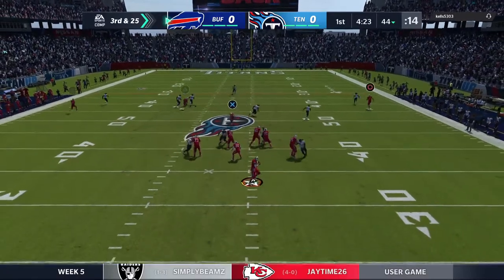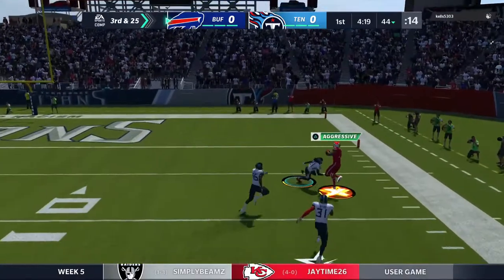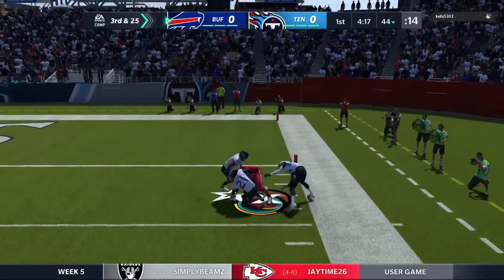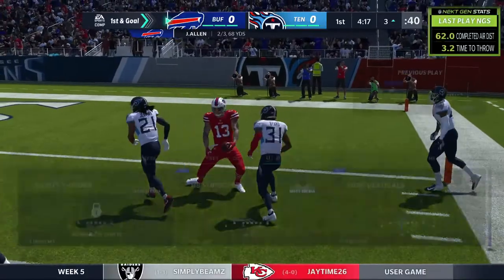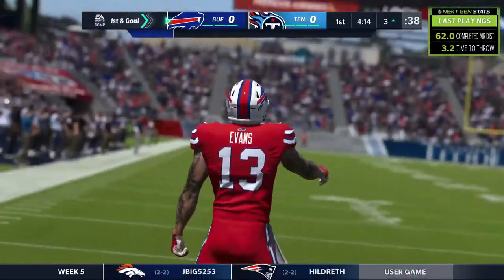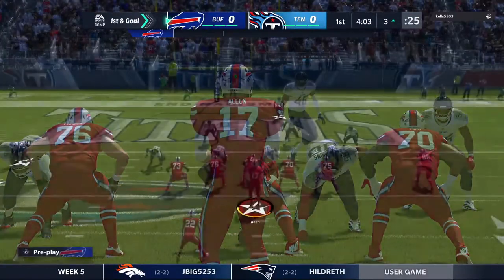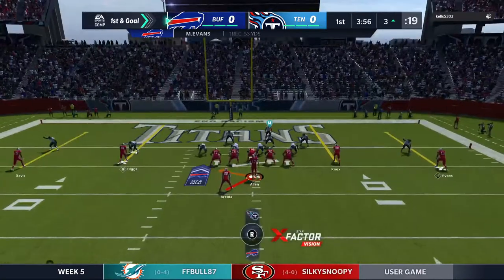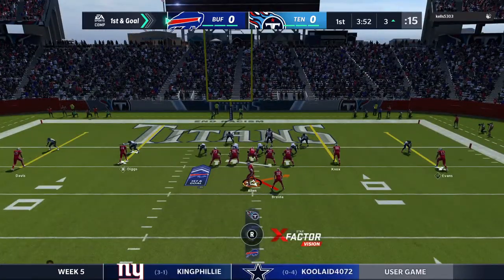long. Operating from the gun, Allen airing this one out for Evans. Six-yard line. And he takes it all the way down to the three. So there is the big arm of Josh Allen on display. He can throw it as deep as anybody, and that was an absolute laser. A terrific opening drive has them knocking on the door, first and goal.